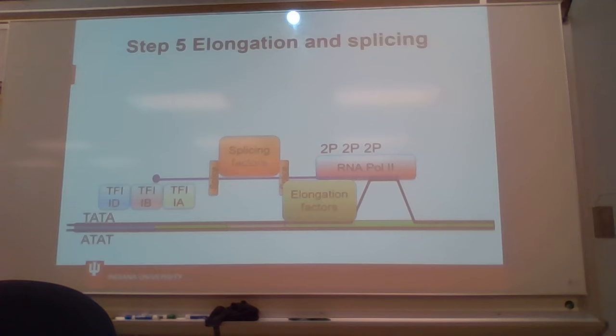So step 5, this is the major step. Like this is when all the copying is happening. So elongation just means we're building onto the strand, right? We're making the mRNA molecule longer. This is also when we do our splicing. So when we cut out our introns and put the exons together, and so take a look at the diagram here. Go ahead and talk in your group for a couple seconds. What do you notice is here that wasn't there on that slide?